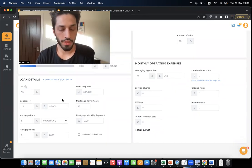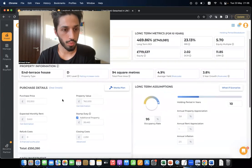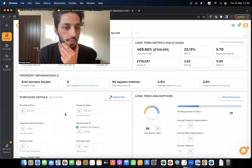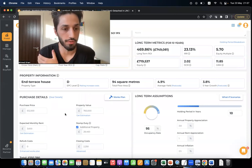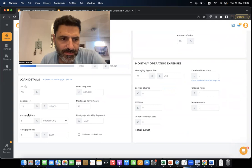Yeah. Because we're evaluating this as a pure buy-to-let, maybe, if you scroll up, the purchase price is fair, because it's 350 plus a refurb, so 512. Yeah, okay, that makes sense. All right, that's all good.